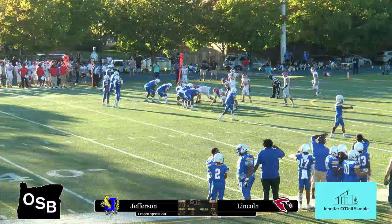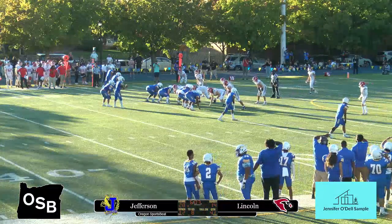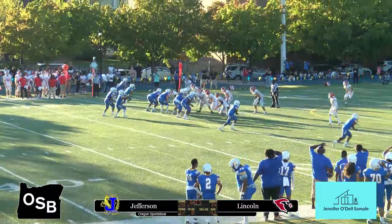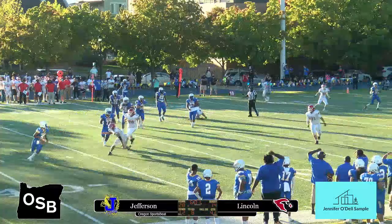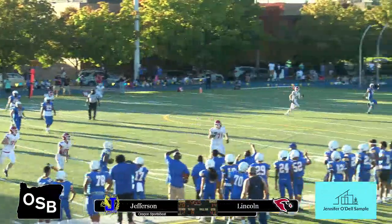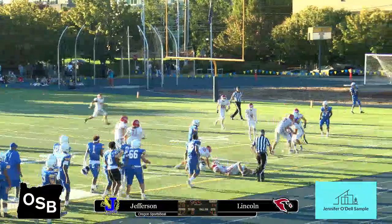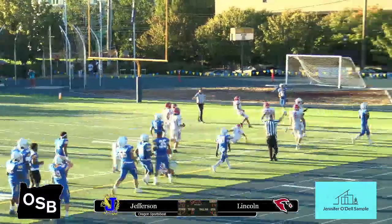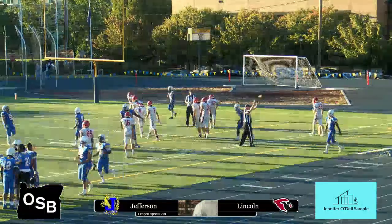Twins formation again. Xavier Russell, the back to the left of Fair. Snap brings Fair to his right. He's got to run for his life right now, trying to direct his offense. Spins away from one defender, still inbounds down the sideline. He's still fighting his way. What footwork right there by Dondre Fair.